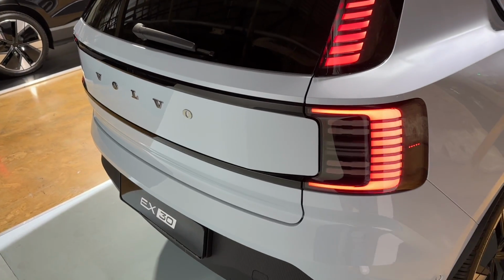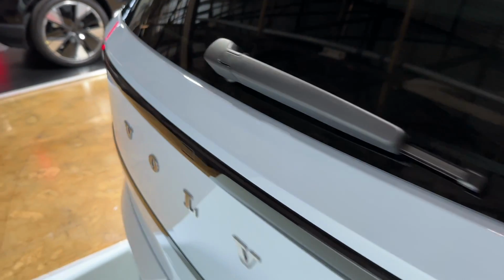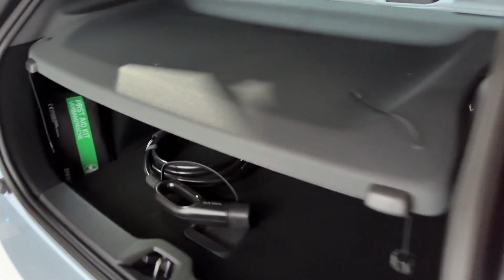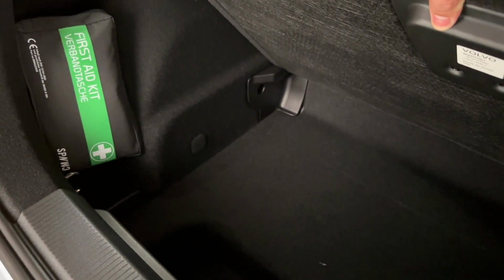And some additional storage looking at the actual trunk. Now if you click this button here, it'll open up and will reveal to you all of the storage made available to you in this EX30. Now if you lift up the cargo shelf, you will see that the space is okay. It's not as deep as what you would expect or would like it to be, but the difference here is that if you do lift up the floor, you get some extra space back there. And I'm going to guess it's about 20 centimeters deep.